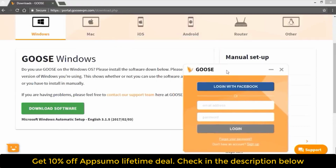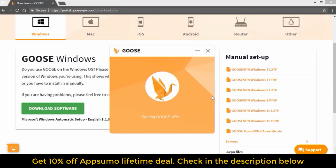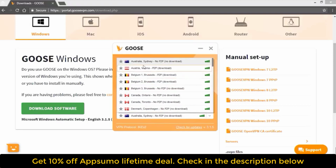And this is what it looks like. Here's the app itself. So let's see what we do. We can log in with our email address and the password that we just made. Alright, so here we go. Your connection is not secured yet. Traffic limit's the 50 gig limit that we have here for the $2.99 account. It's giving me my current IP. And let's see what this button is. Okay, these are all the server lists, all the different server locations.